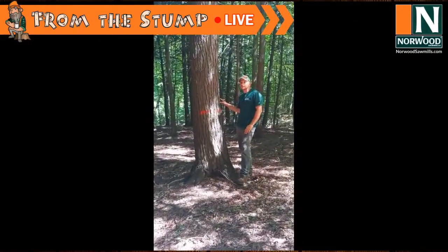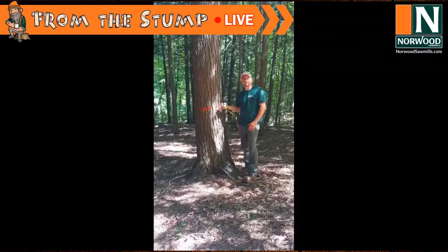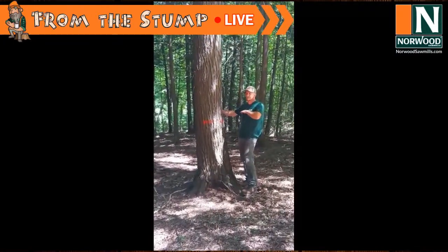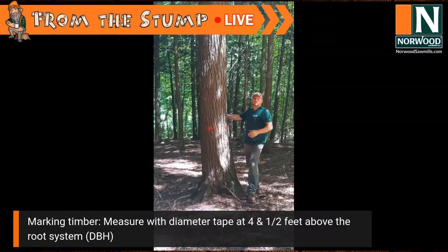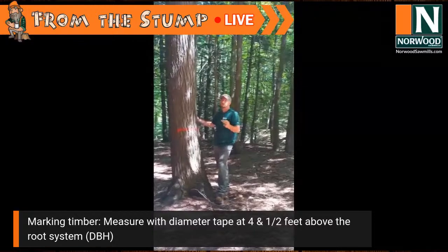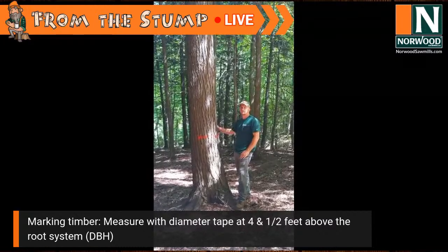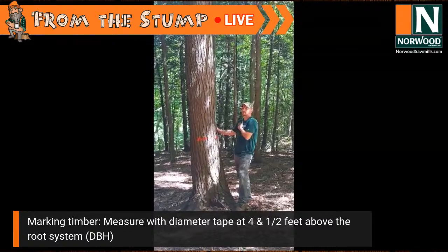So when it comes to marking timber and you do pick out your trees, one thing I do is I measure with a diameter tape to get a very accurate measurement at 4.5 feet above the tree's root system, which is considered DBH, diameter at breast height. That's where you can get a good accurate measurement to run from your timber scales, your International, your Doyle, and your Scribner rules that account for our taper in different types of trees.